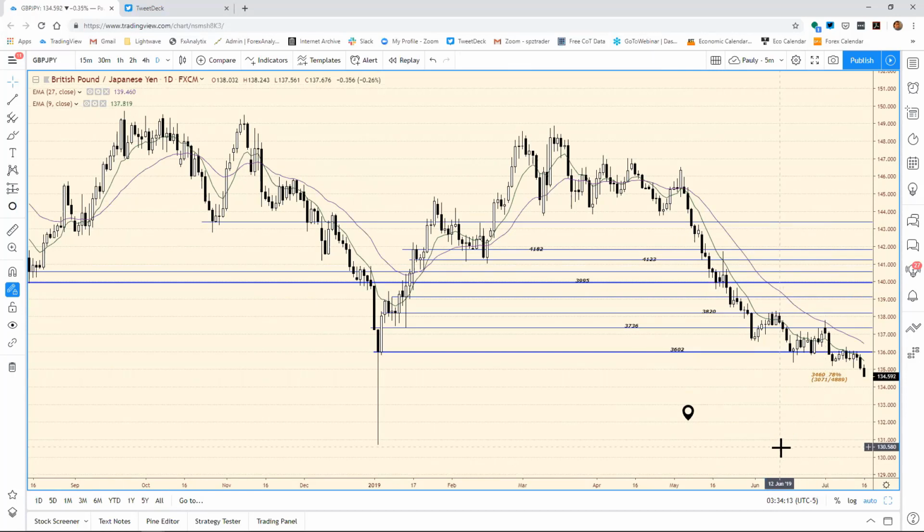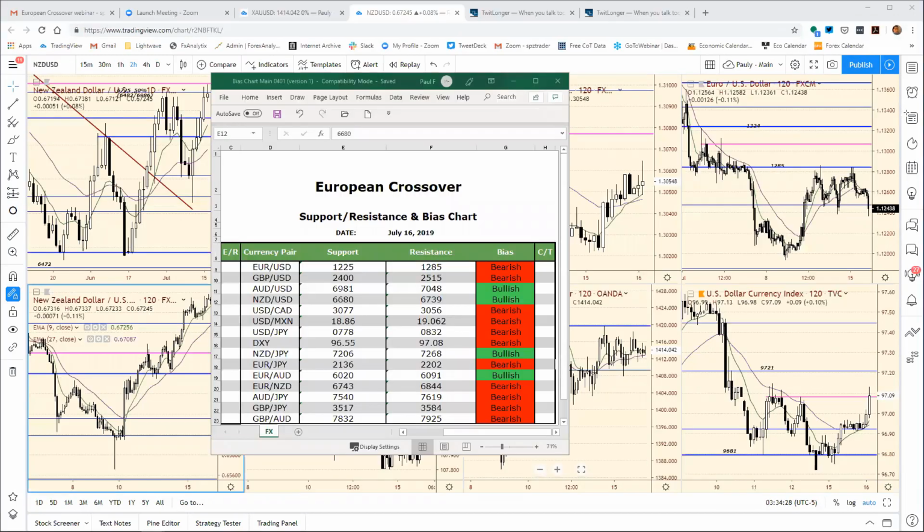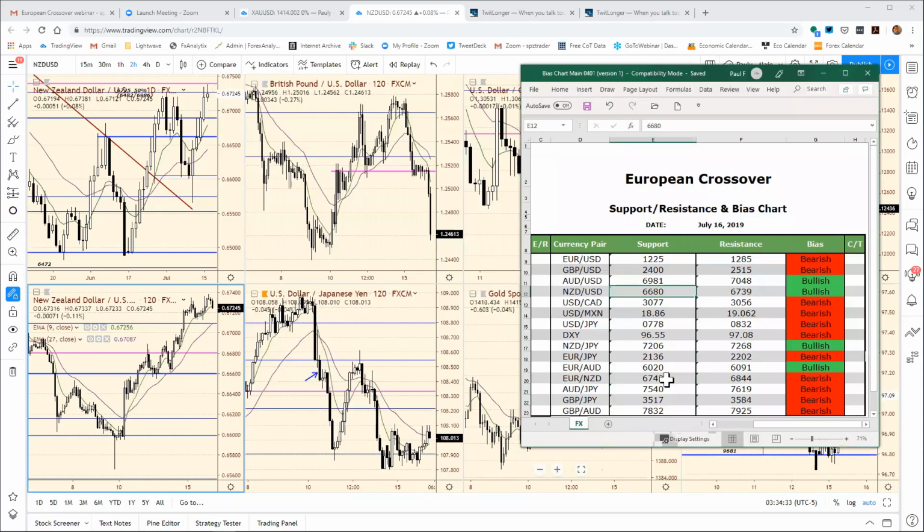But we'll go back to the main screen for the cable. Kind of interesting, the way we've done the show so far, but obviously the UK data made it important that we follow that. But you usually don't get to the cross rates until the second half of the show.